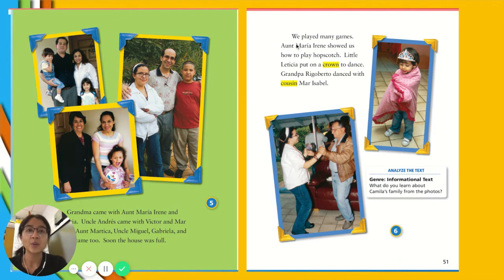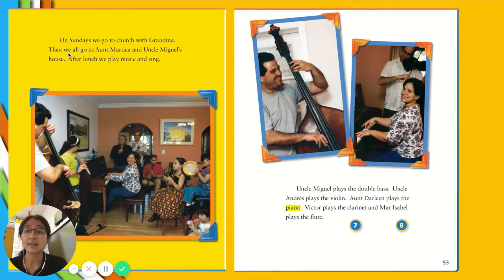Oh, right. We left off here, and I'm going to read this for you. We played many games. Aunt Maria Irene showed us how to play hopscotch. Little Letitia put on a crown to dance. Grandpa Rigoberto danced with cousin Mar Isbel. On Sundays, we go to church with Grandma. Then we all go to Aunt Martika and Uncle Miguel's house.